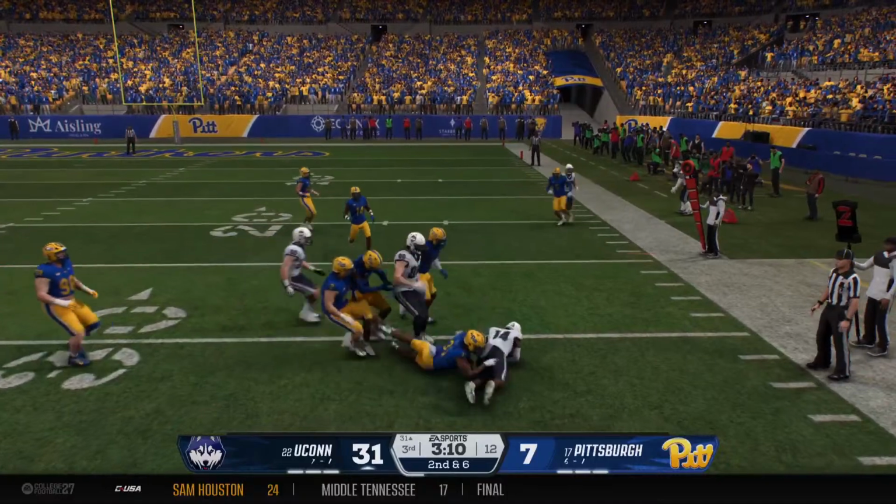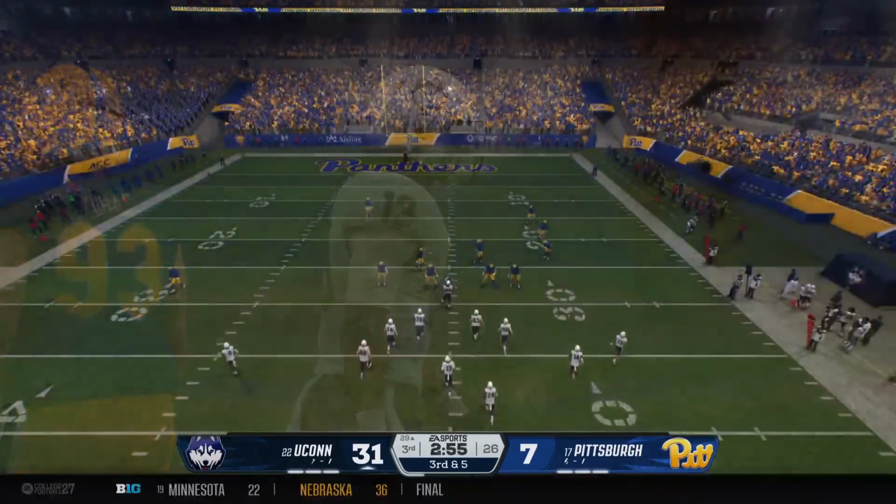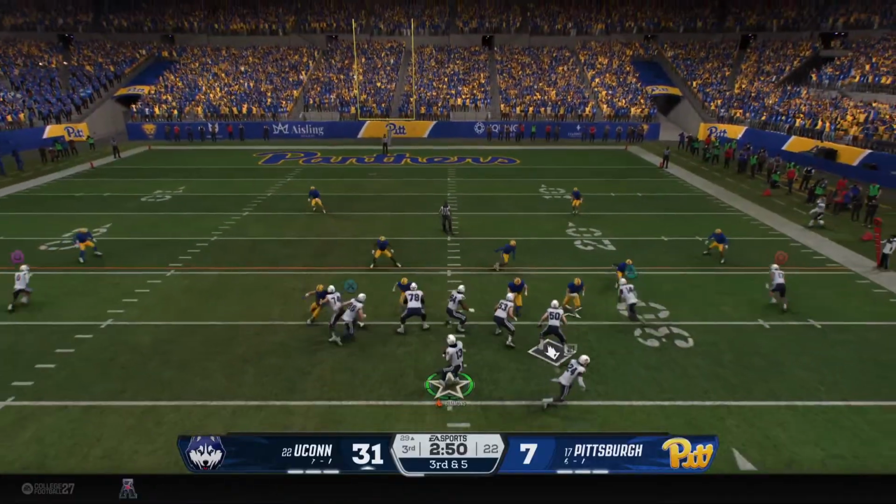Got the quick pass. Makes the grab, down immediately. He picks up a few. Coming to the line, looking for that first down on 3rd and short from the 29.